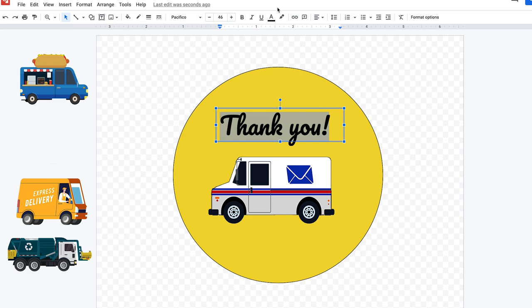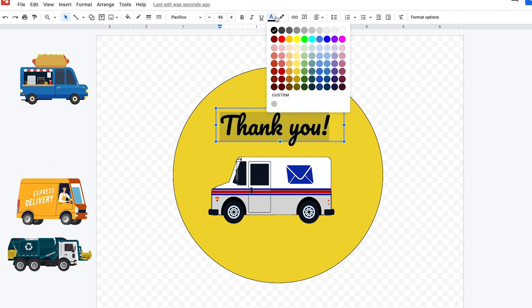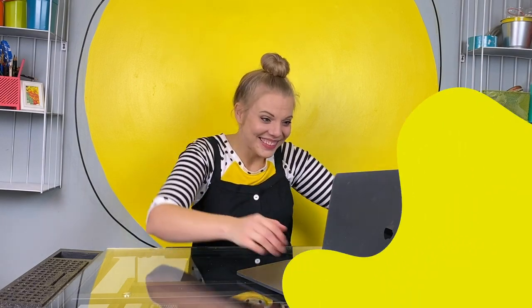Oh, that looks perfect. Love it. Let's change the color of that font, and then I think we're about done. I'm going to highlight the font by clicking and dragging over it with my mouse, go up here to text color, and change it to, I think, blue. I love it. I'm going to design circles just like this with each one of my trucks, and then we'll print them out. Let's do it.